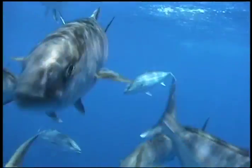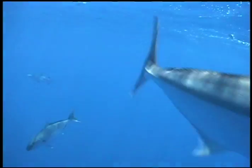Occasionally a large predator, like a cobia or amberjack, will flush the prey species out from the rig, and that creates a heyday for the big kings.